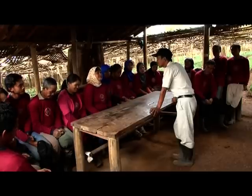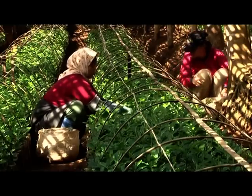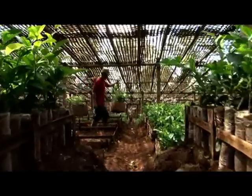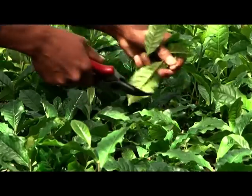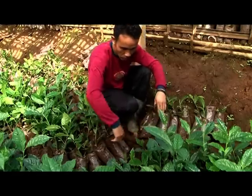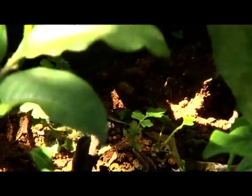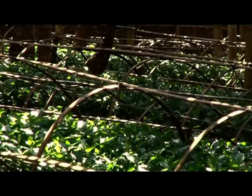As well as health and safety training, workers are trained to use better agricultural practices. That forms part of a continuous process to improve the quality of the tea. The first step is to take cuttings of the tea plants and plant them in a nursery. In the nursery, they're protected against drought, vermin and diseases so that they can develop before being put out in the plantation.